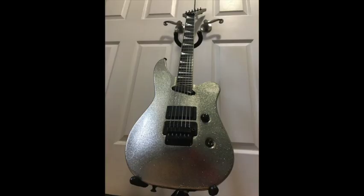Brooks, you haven't shown us the mystery guitar that you acquired recently. Yeah, I did. Absolutely, I'll show that to you. This is the one I showed you guys before. It's cool. And Phil played one of these on the Let's Get Rocked video, and I thought it was really cool.